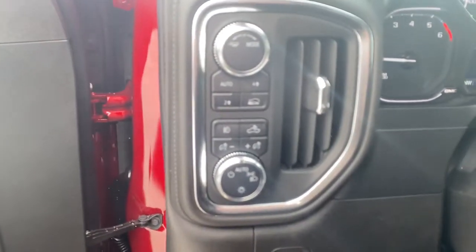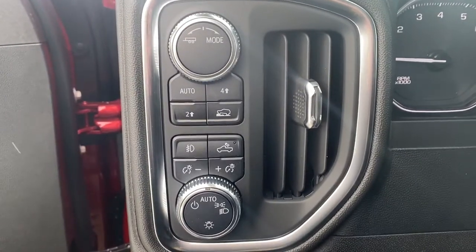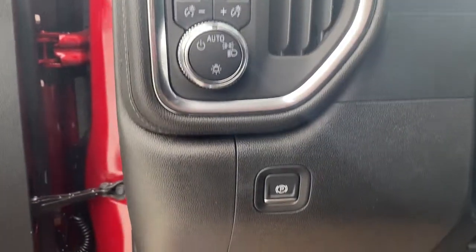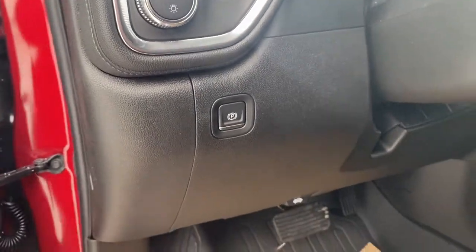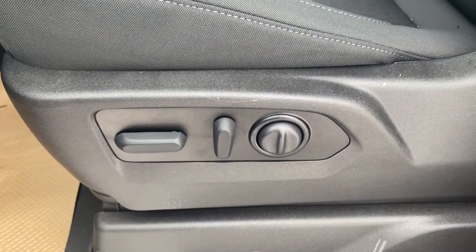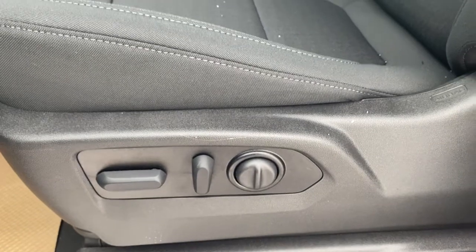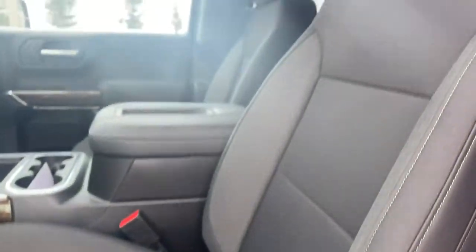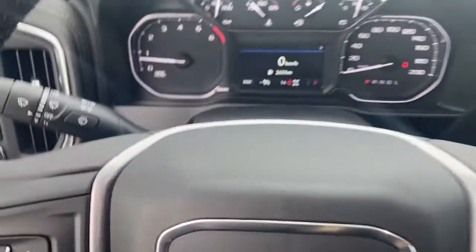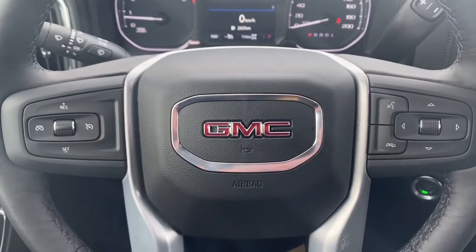To the left of the steering wheel, we have trailer mode, two-wheel drive, four-wheel drive, some lighting controls and dials with the park brake just below, all-weather floor mats on the floor, a power adjustable driver's seat with lumbar support and a cloth interior. Next, I'm gonna hop in and we'll take a look at the leather wrapped steering wheel.